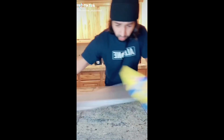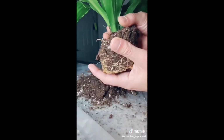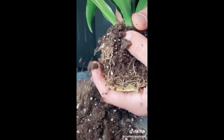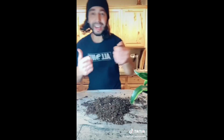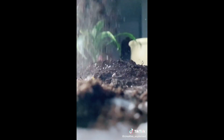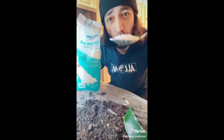If you want to give a plant a second chance, here's what you do. The first thing you want to do is gently remove it from its old home. Then use your fingers to gently loosen up the soil. Shake off as much as you can to reveal the roots. The next thing you want to do is add some fresh soil to the mix. Then add 2 tablespoons of oats and 1 tablespoon of Epsom salt.